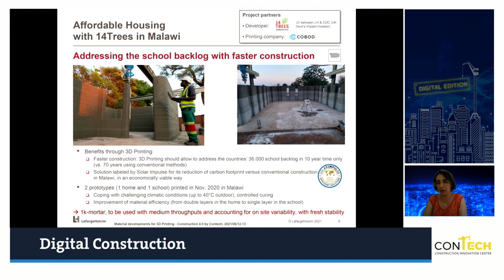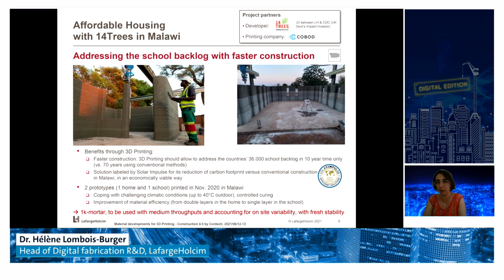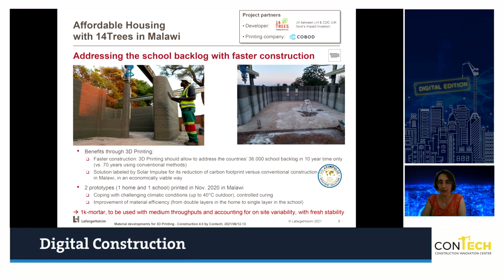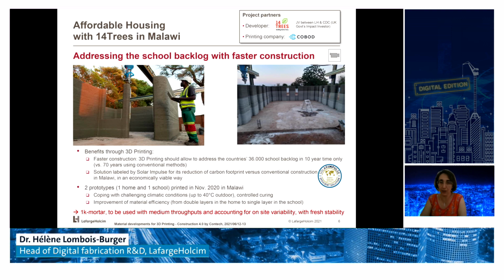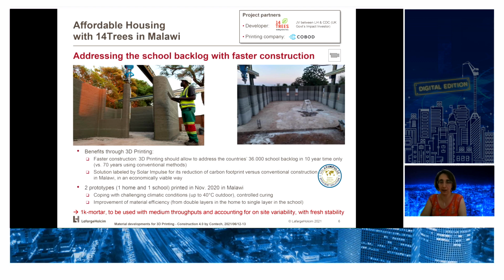And so we developed a specific design with a crenellated shape that allows you to furnish properly your building, to have new functionalities and have something that is stable. We had to cope with very high external temperatures and control the curing, typically. And in that case, what we use is a one-component mortar with, I would say, lower throughputs than with the wind turbine tower application. And still, we need to manage on-site printing conditions.